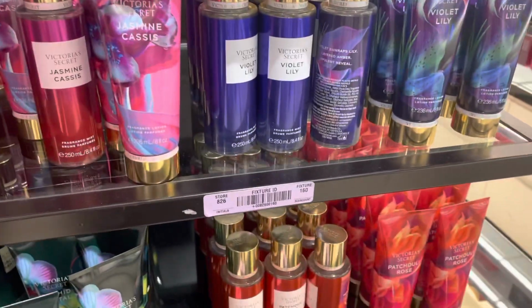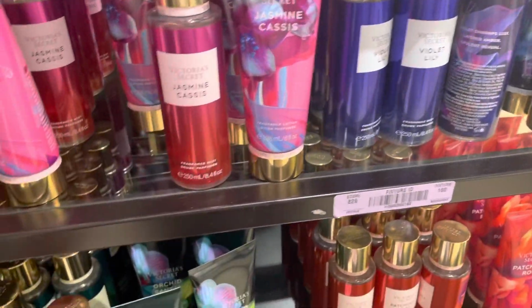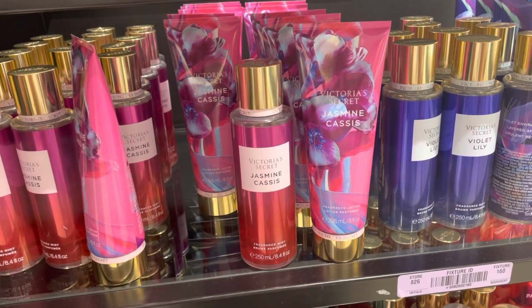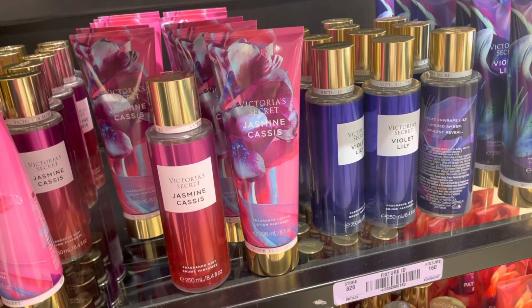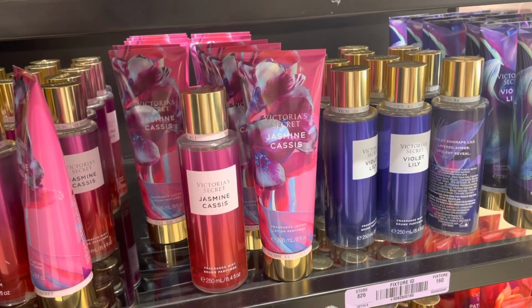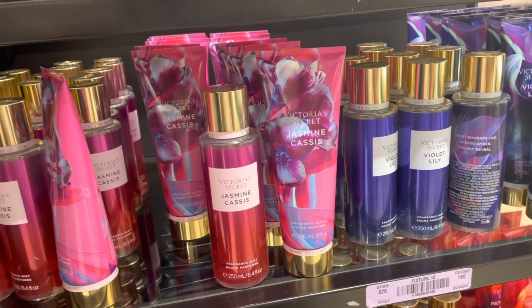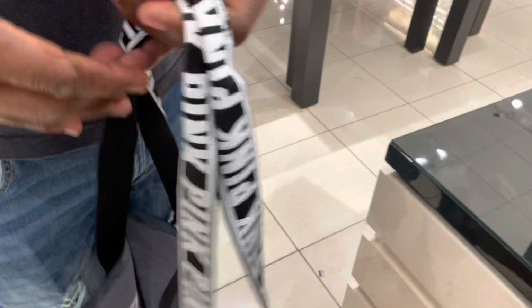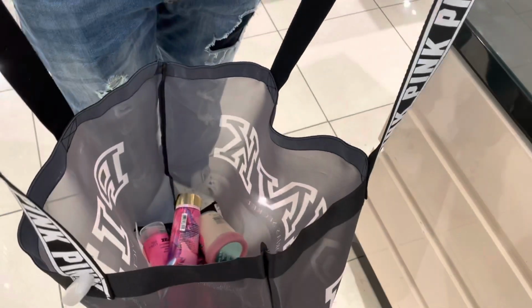Guys, this one smells so good. This smells really, really nice. The jasmine smells really nice. I like the jasmine. You can smell it, it smells like fruit and a little bit of floral scent. So we're getting those in the bag right there.